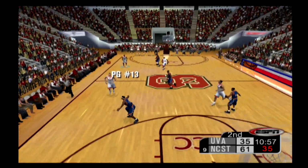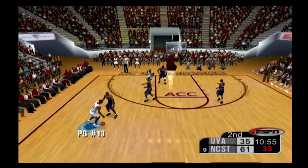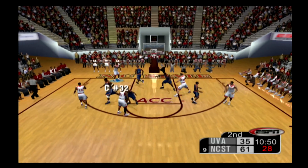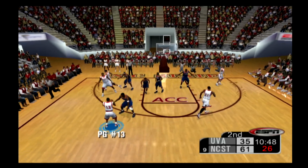Take it to the top. Watkins triggers it in. The Wolfpack with the ball in a 26-point advantage. Take it to the top of the key. We want three.